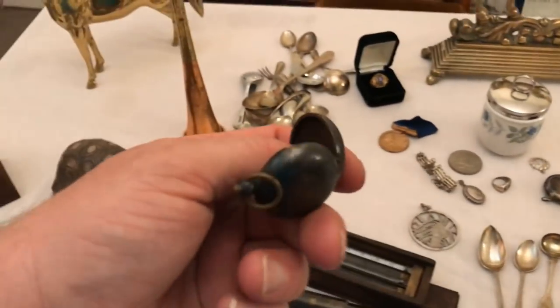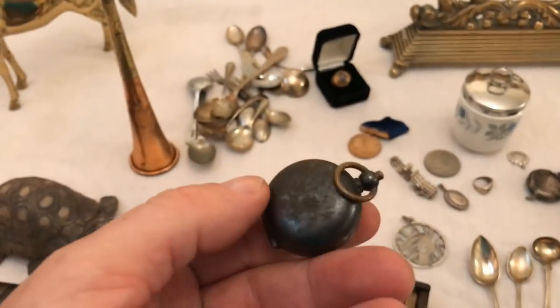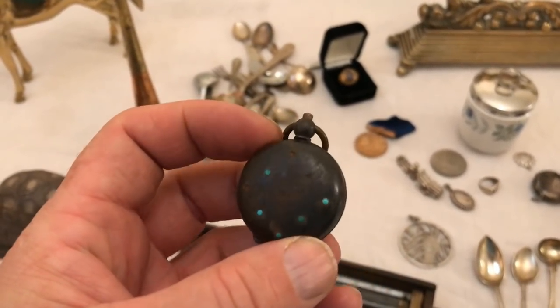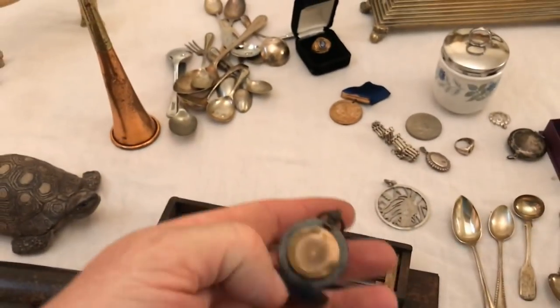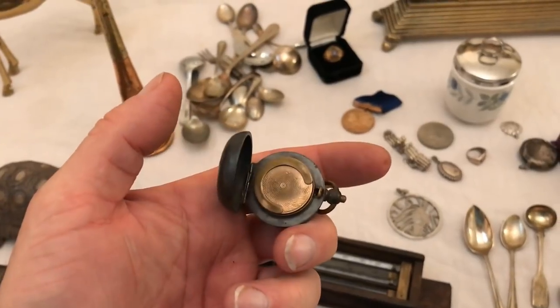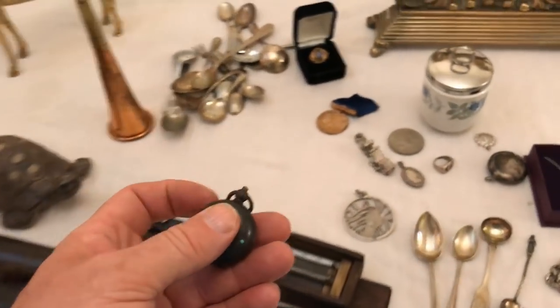Moving along then, we got a sovereign holder. It's in base metal, but it is still a sovereign case. Oh, nearly dropped it. Cost me £1, and to be totally honest with you, I'm happy with that. That's going to go for a tenner all day long.